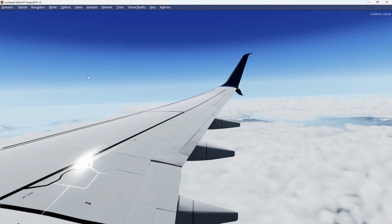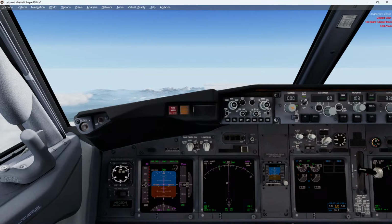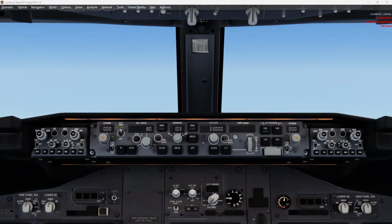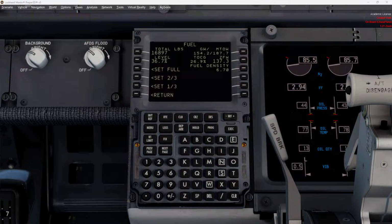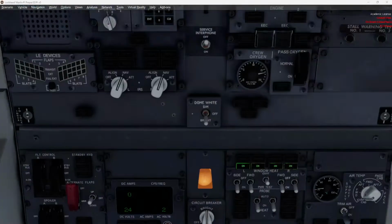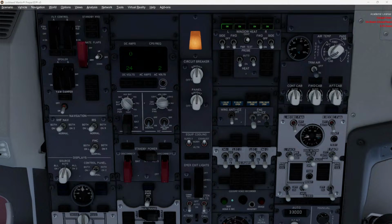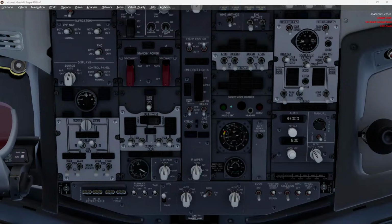So I did my own views. This is my captain's view. Then I've got my MCP, then my FMC, overhead upper, overhead mid panel, overhead lower panel, because I like to kind of, it's hard to see when it's all zoomed out like that.